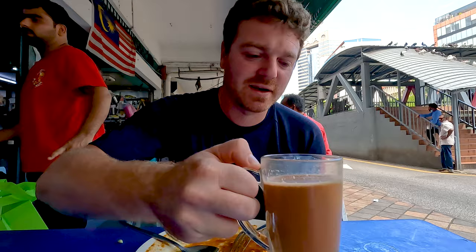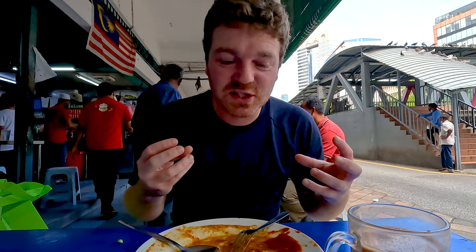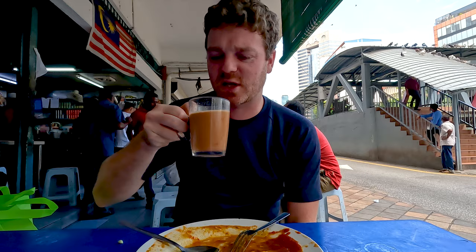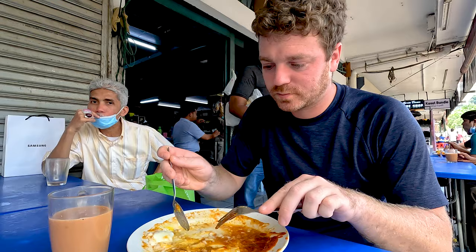Teh tarik, and there's a sweetness to it. Obviously there's condensed milk in there, but then you have spices, a little bit of cinnamon, maybe a touch of star anise, nutmeg. Maybe I'm wrong, maybe it's literally just tea and condensed milk, but I get some spices coming through. Hot tea on a hot day, but it is very good. And if you want it iced, you can have it iced.